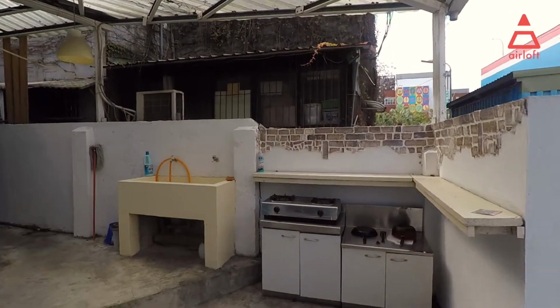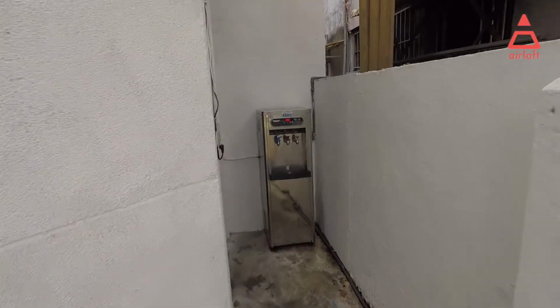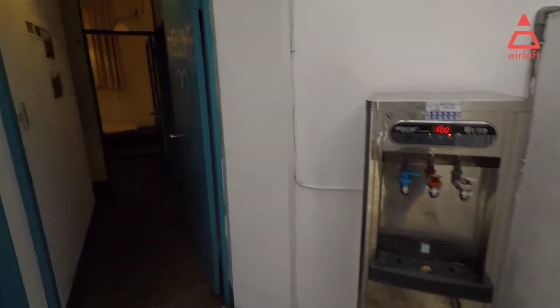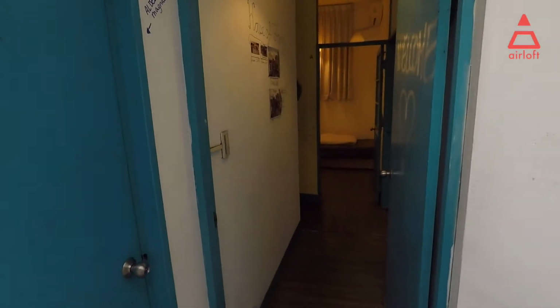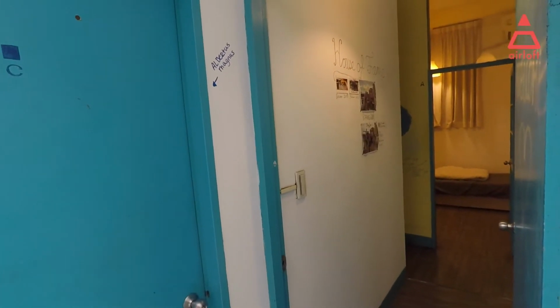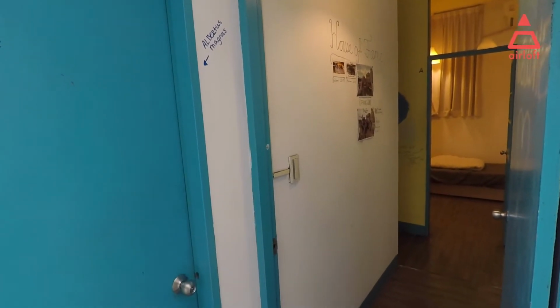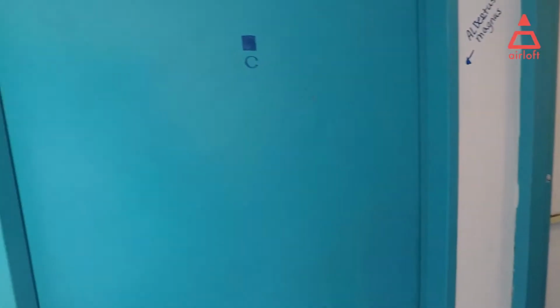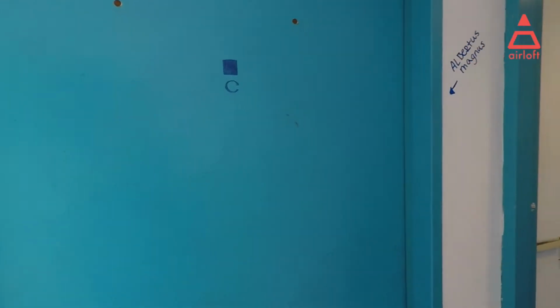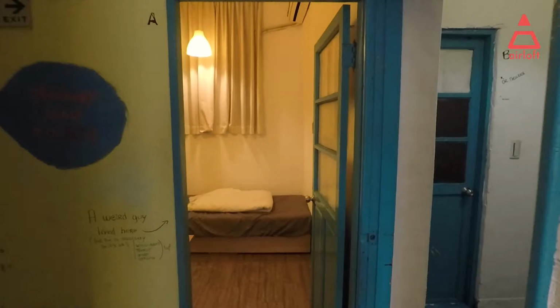There's stoves here, sink, and water here from this door. And there are 10 rooms in this 3 floors apartment, and there's a rooftop. So you can see right here is room C. I'll go check in later. I want to give you a big picture first.